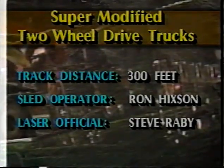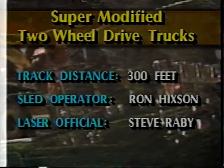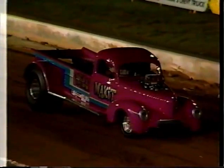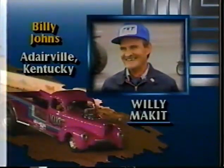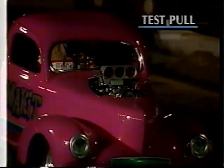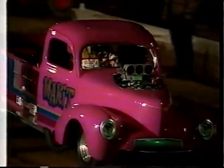Thanks very much, Mike. So for the super modified two-wheel drive trucks and funny cars, it will be 300 feet to go the full distance. Ron Hickson, the sled operator, and measuring the distance, Steve Raby. First coming up is Billy Johns and Willie Make It, the farmer out of Adairsville, Kentucky. And, of course, Stan, this is the first puller now. The first puller has the choice of either taking this pull or dropping back down to third or even last place. And then again, if the track officials or the sled official think that the sled is not weighted right, they'll bring him back again.